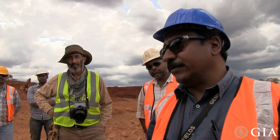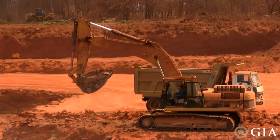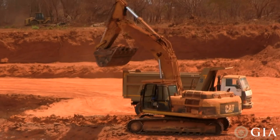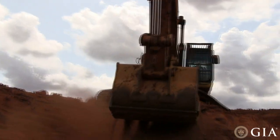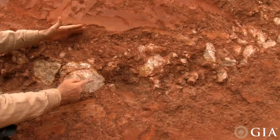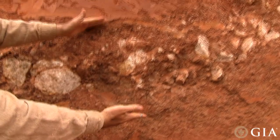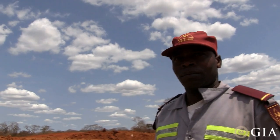There is a total of around 15 million tons of rock handling involved in this. Follow the ore from here to the stockpile and then to the washing plant in order to be able to collect samples from that area. That's good. The bigger the boulders we have, the bigger the chances of getting rubies because of their specific gravity.